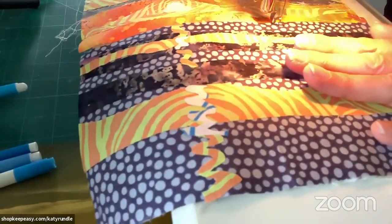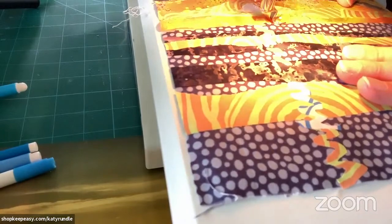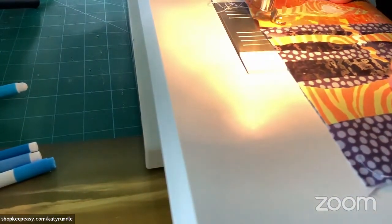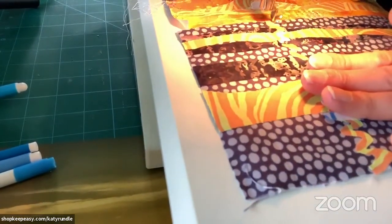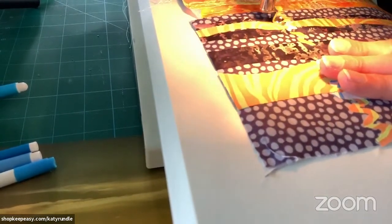Gosh, to think that somebody who teaches machine quilting is watching this is quite horrifying. Don't feel pressured. We're all one big family. Yes. Okay, I'm just going to do some zigzags through my reflection wiggly line here.